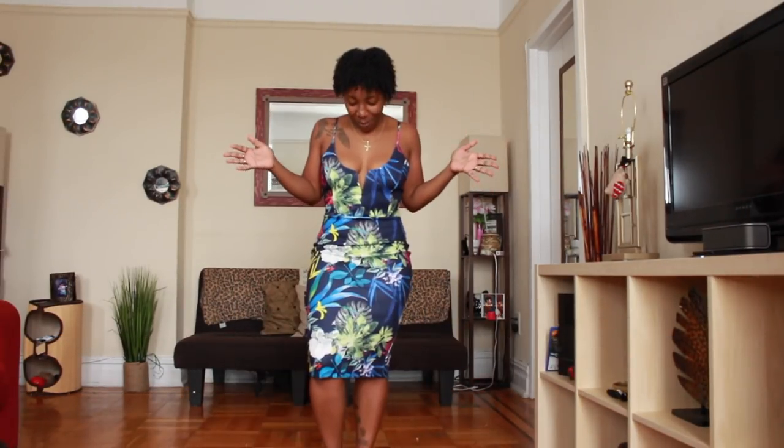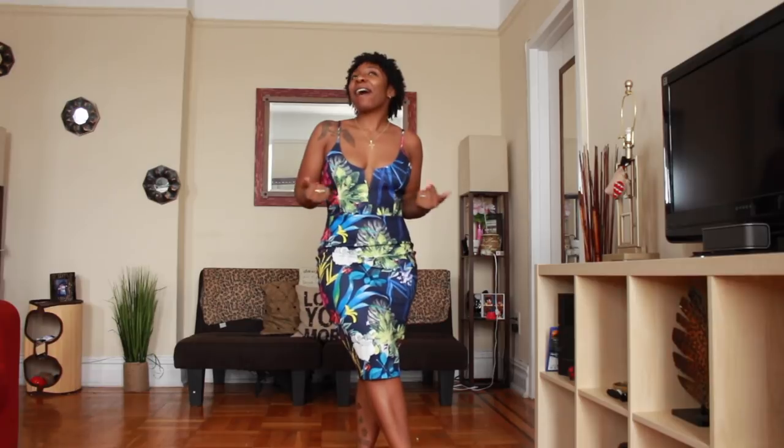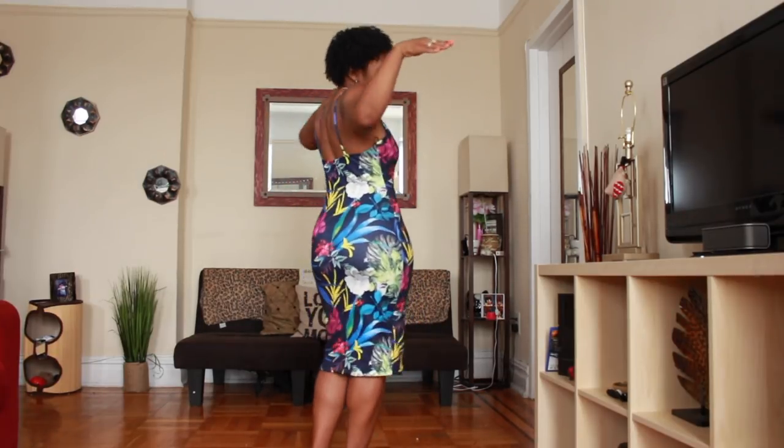All right, guys, so this is dress number two. And this one is another one that I definitely love because they make it look like I got a little something, so that works for me. It's also another form-hugging bodycon dress. So, you know, you got curves and different things like that, you're going to look cute in it regardless. I don't know, this one is really cute too.